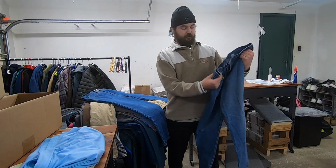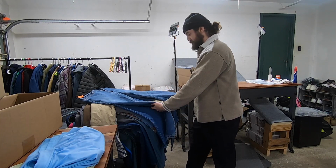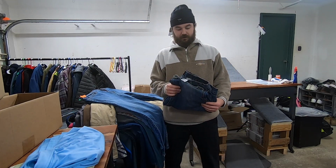Here we have some vintage Levi's. I paid $7.50 for these. I think I have a really good denim find in here.